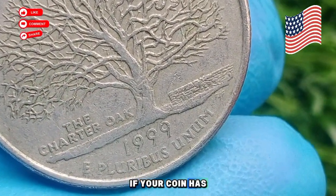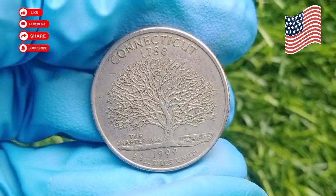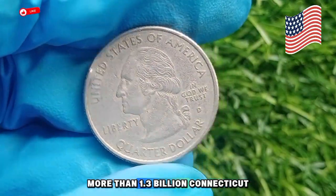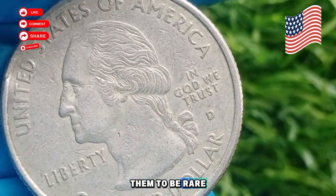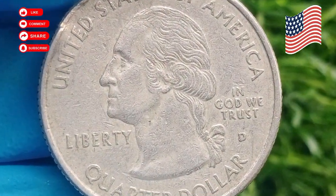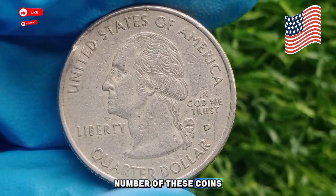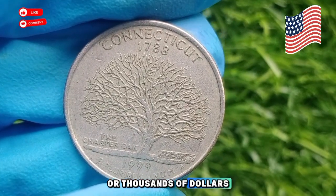If your coin has a D under the date, it means the coin was made at the Denver Mint. In 1999, the Denver Mint made more than 1.3 billion Connecticut quarters, which seems like too many for any of them to be rare. But value does not always depend on how many were made. Value often comes from mistakes, and only a tiny number of these coins have big mistakes. Even one major error can make a coin worth hundreds or thousands of dollars.